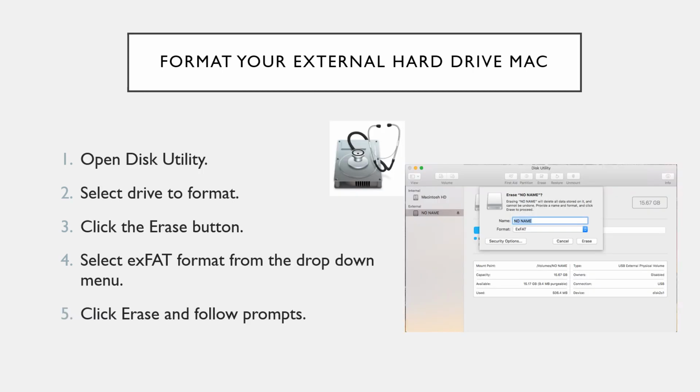To reformat your external hard drive on a Mac, first open Disk Utility. Second, select the drive to format. Third, click the Erase button. Fourth, select exFAT format from the drop-down menu. Fifth, click Erase and follow the prompts.